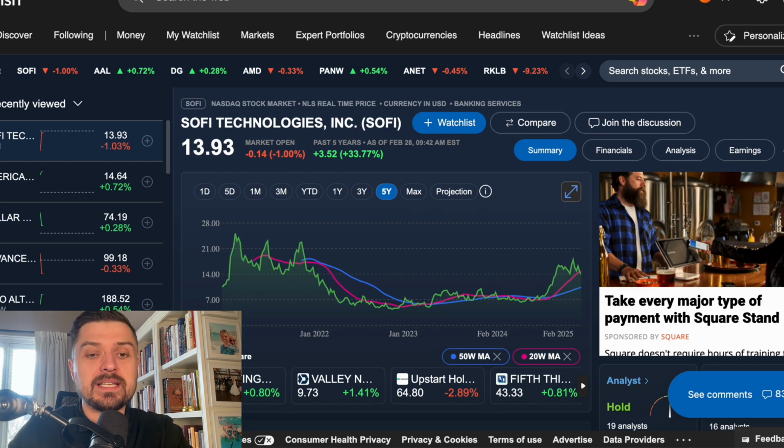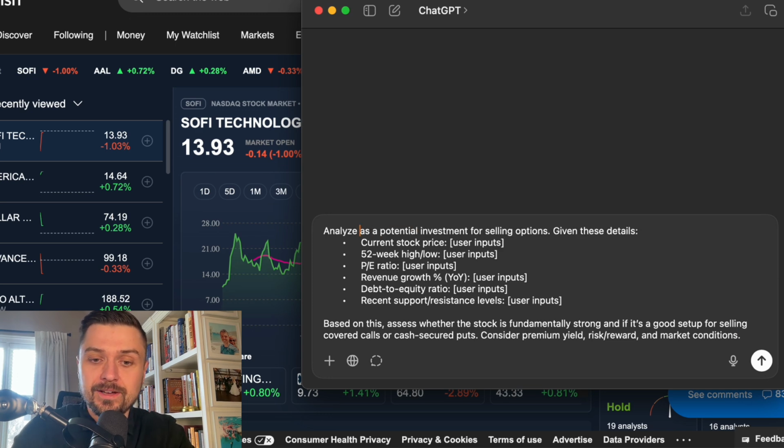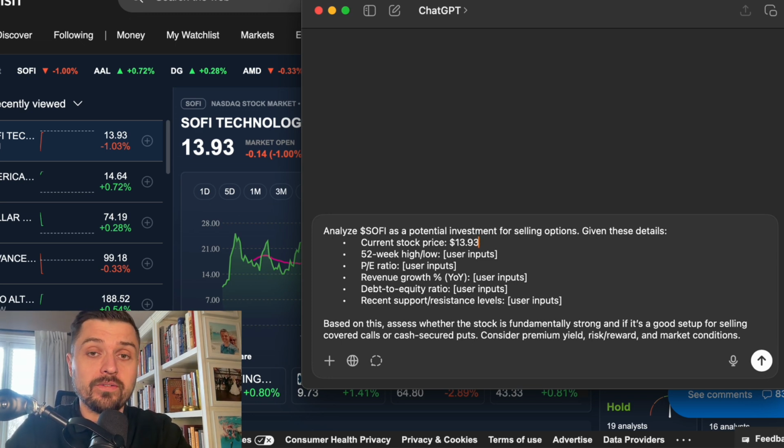So the prompt is saying to us: analyze stock ticker. We're going to take this out, and then we're just going to say SoFi. Analyze SoFi as a potential investment for selling options, given these details. Current stock price: our current share price is $13.93.